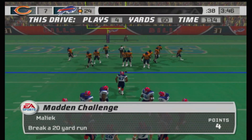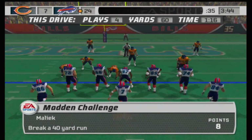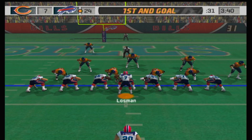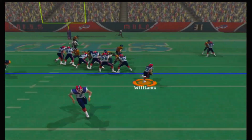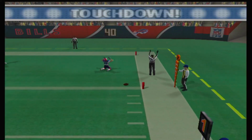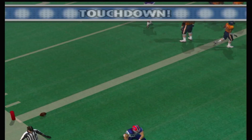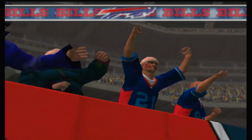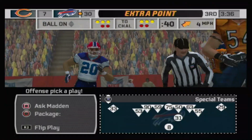First and goal at the 7. Yeah, you see me. Let's go. The last time they were inside the 20, they came away with 3 points. Hand it off to the back. And he gets in there. Touchdown, Bill. They had everything working on that play. The line did a good job up front. The back picked the right hole, and the defense wasn't there to make the tackle.